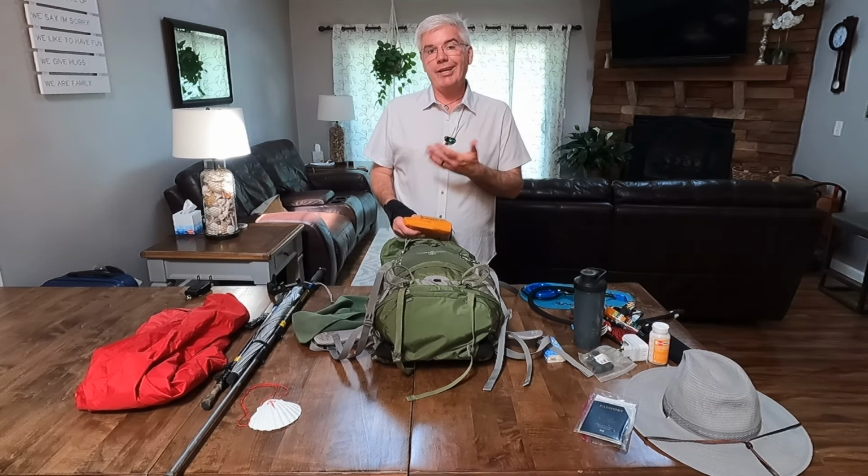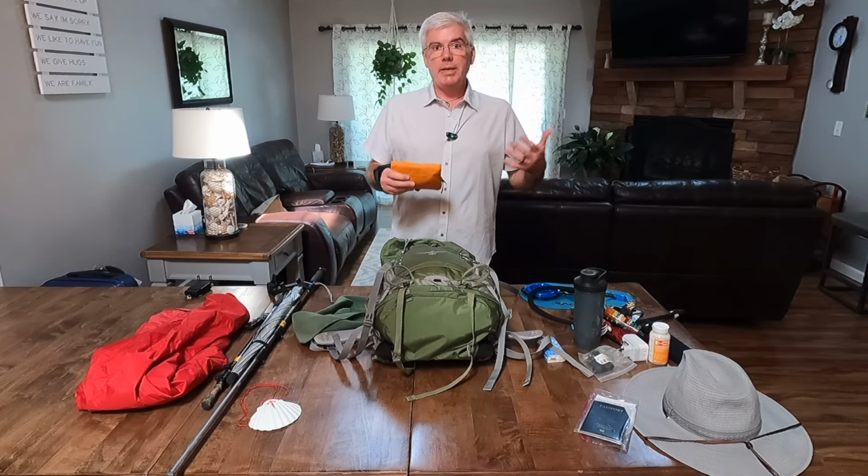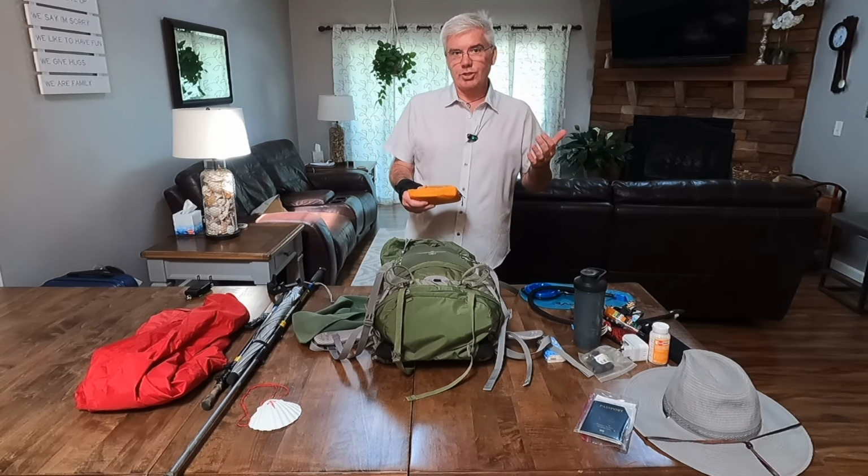So I really prefer a raincoat. It's also better on days that I'm not packing, because if I don't have my backpack on, the poncho is even bigger if it's one of those backpack ponchos.